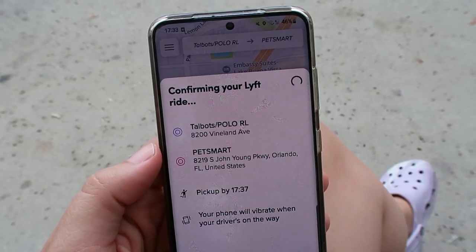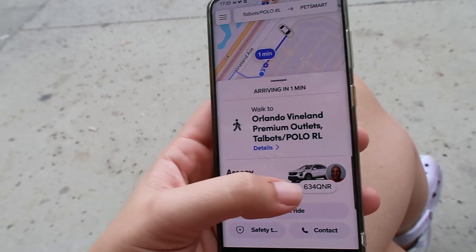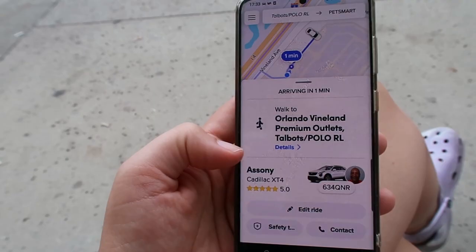So we've just got to see who it is that's picking us up now. Okay, it's just refreshed, and it's going to be 1 minute, and this is the car that we're looking for. I quite like that you get to see a picture of the car, picture of the driver, so you know you're going to be getting into the right car.